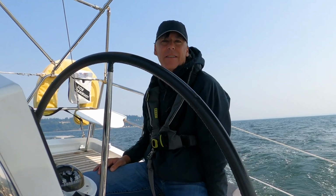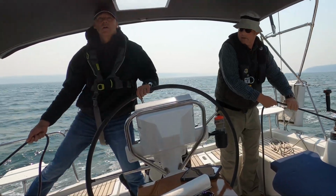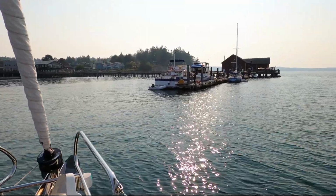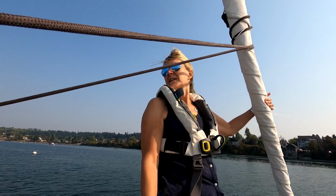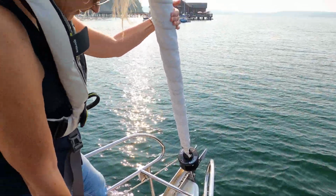Speed's only 8 knots. How is that even possible? Clean bottom. Like a clean bottom, yes. We are tacking back and forth. We've just passed Clinton and we're in the channel here. Head northwest up towards Coupeville. Guys, the schooner's coming in. Lay out all the shade.